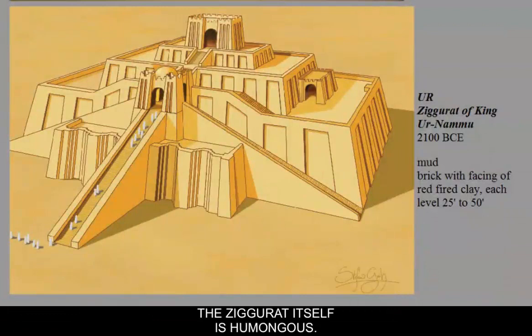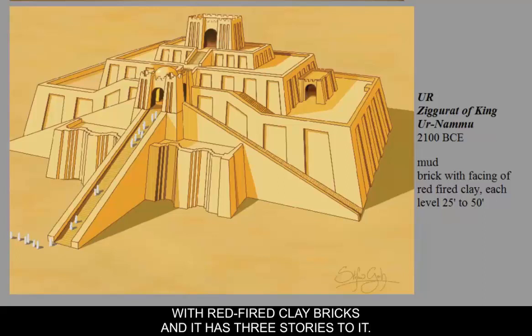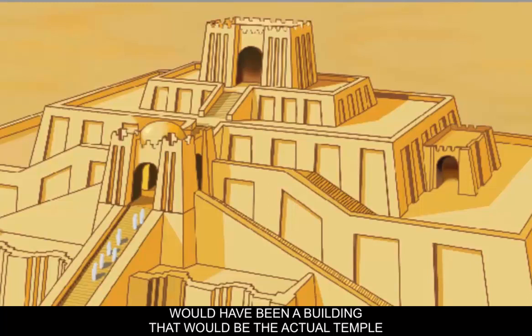The ziggurat itself is humongous. It's made out of unfired clay, which is then faced with red fired clay bricks, and it has three stories to it. Each level is about 25 to 50 feet. The first two levels are more or less landings. The third level on the very top would have been a building that would be the actual temple or shrine itself.